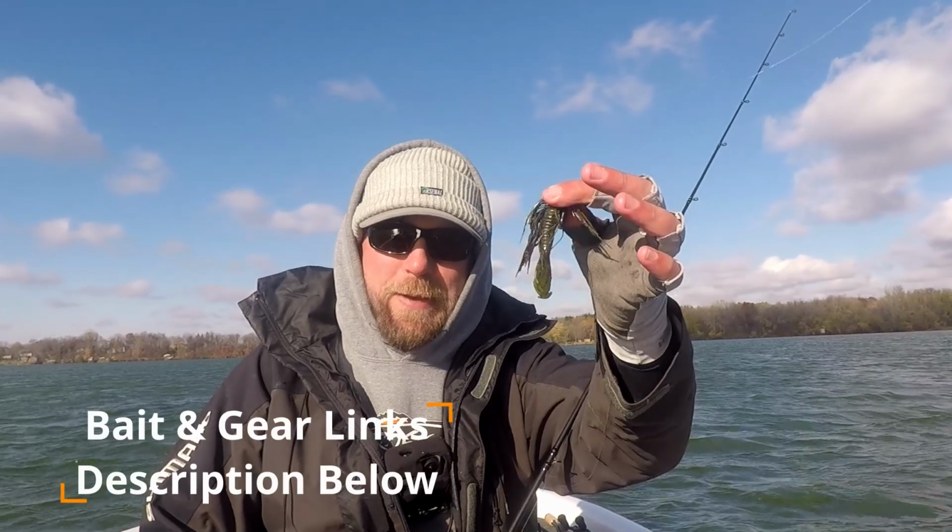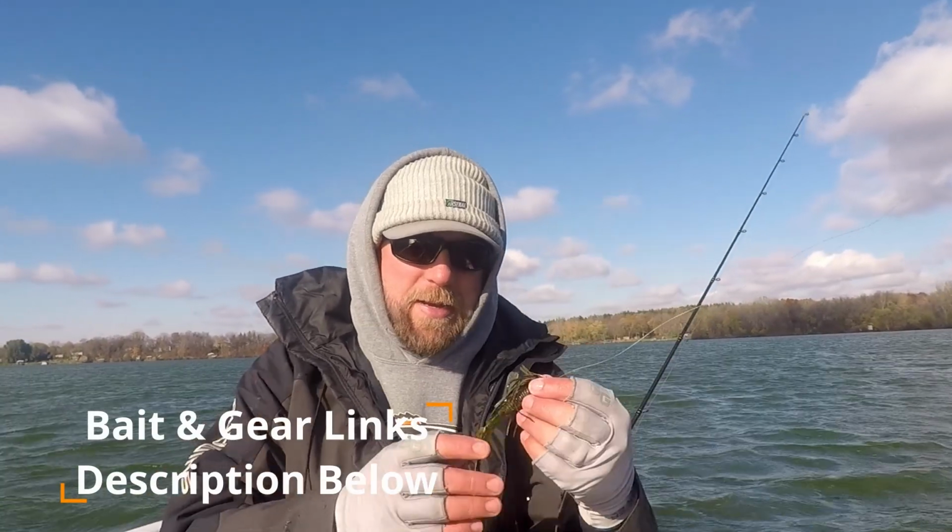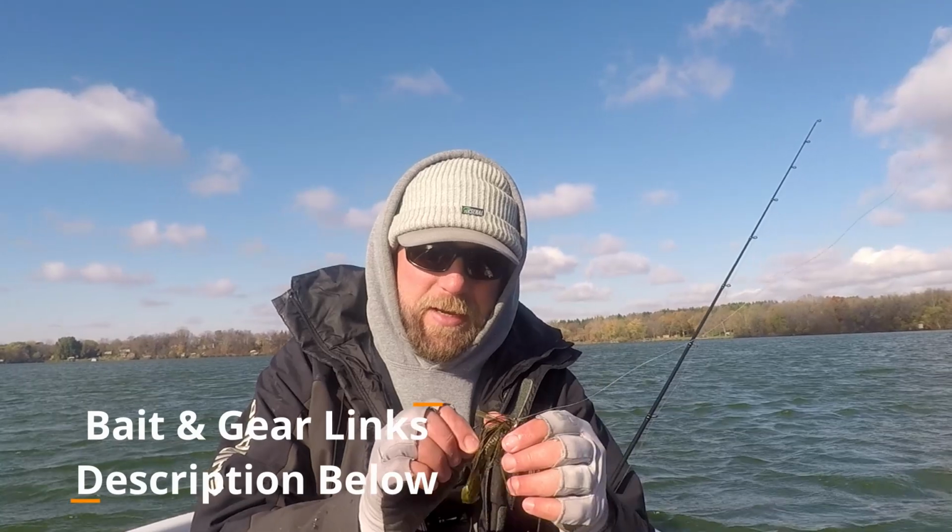This little 3/8 ounce BassTEK jig, little menace scrub trailer. This one, black, brown, green pumpkin, natural color with little watermelon red trailer. 20-pound line, just ticking those rocks.